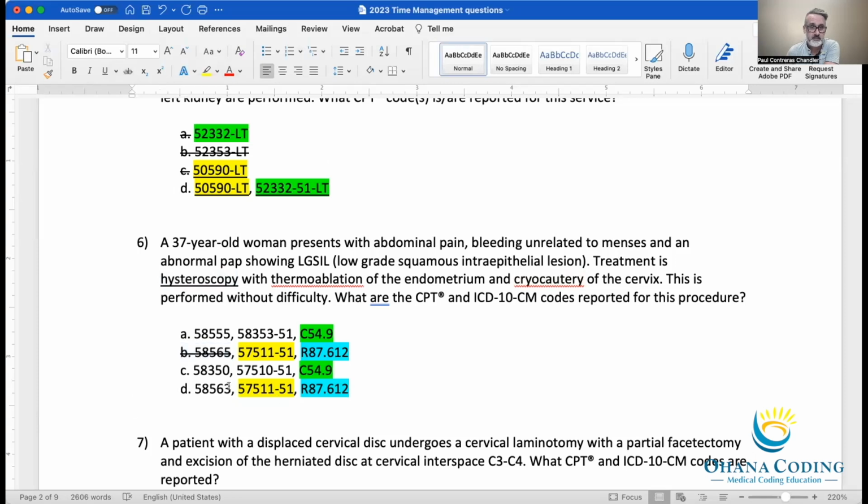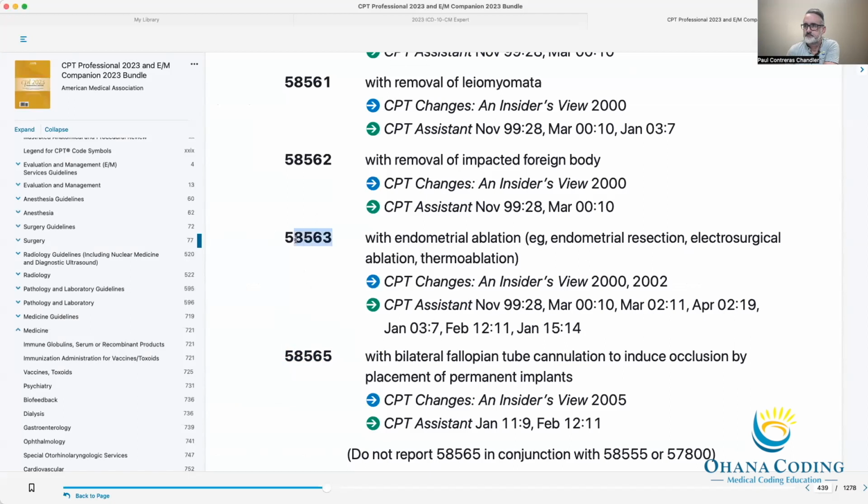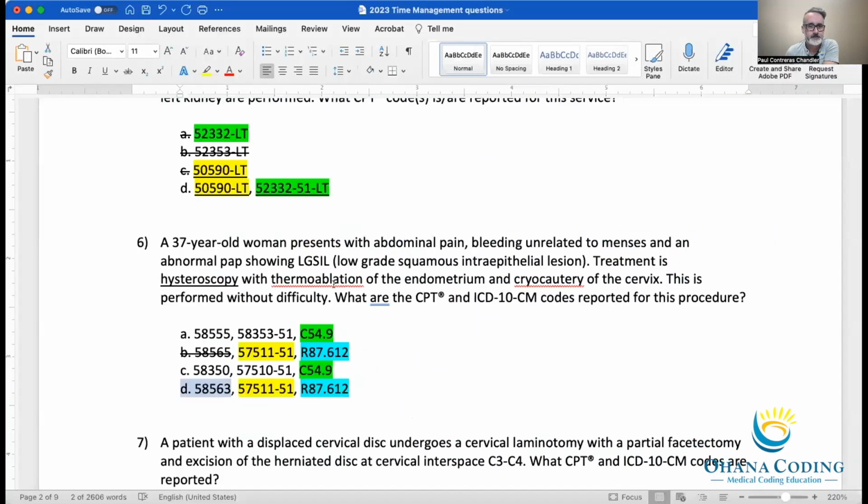So I'm going to look at Delta now, the 58563, which just happened to be one code up. With endometrial ablation, such as resection, electrosurgical ablation, thermoablation. Okay, so I'm going to go back and look at that big fancy ablation word that I saw earlier. See those, thermoablation. In this case here, I am double checking the spelling, make sure it's spelled the same. Because remember how in medical terminology, one letter can completely change the meaning of a word. So I want to make sure I'm not missing a letter or adding a letter. Thermoablation. Yep, so that works out.